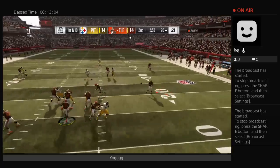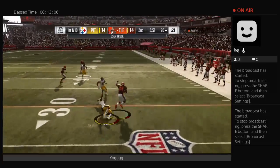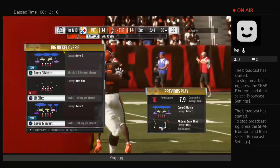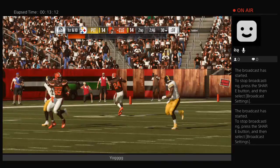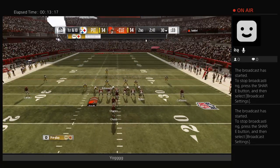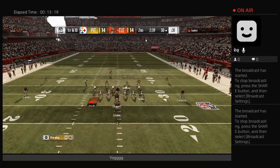After the interception, here's Taylor. Dumps this to his running back, Chubb. And he'll get this up to the 30-yard line. 10 yards there to start the drive, and just enough by about the length of the football for a 1st down. So 1st and 10 now from the 30.